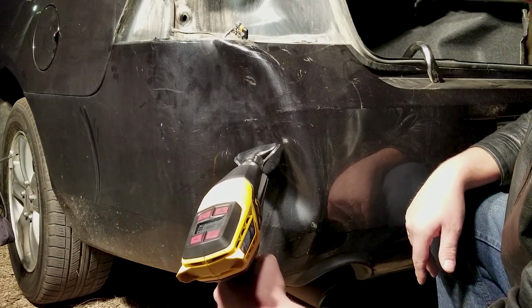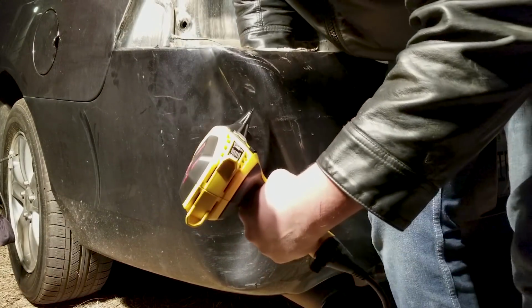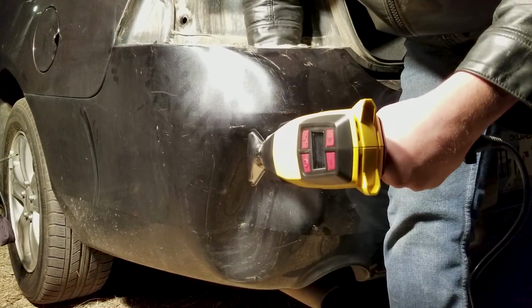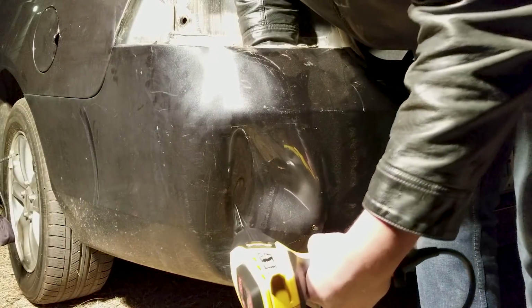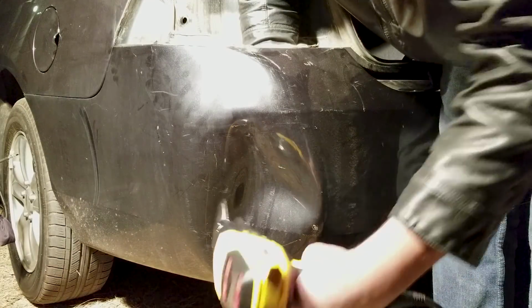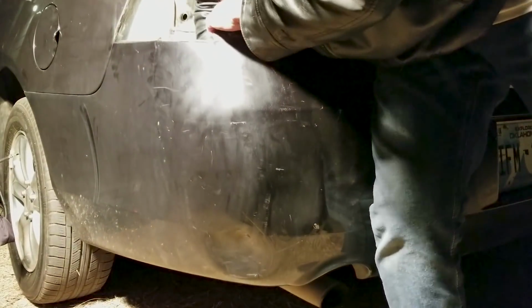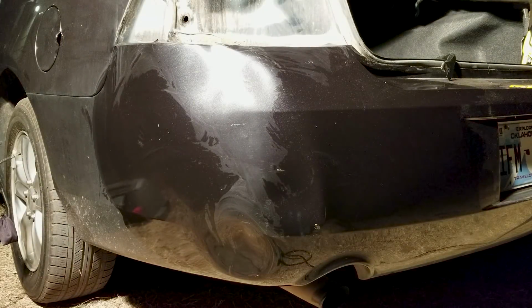Let's get warm. Alright, let's put my hand down in here. Oh, it's getting soft already, yeah. Oh, look at that, guys. Hot damn. Wow. Alright, we're getting there. Look at that. Alright, so as you can see, the majority of the dent is out.